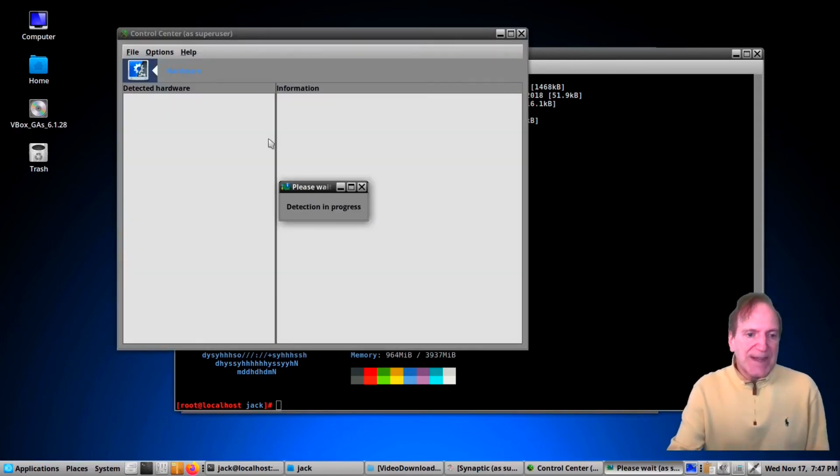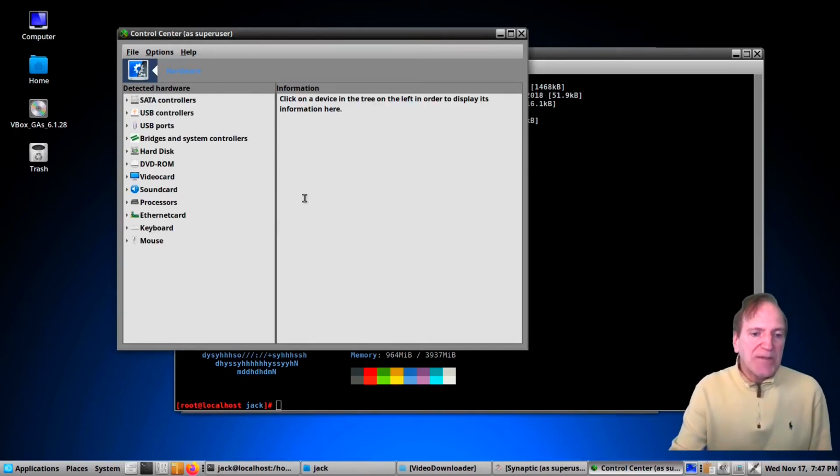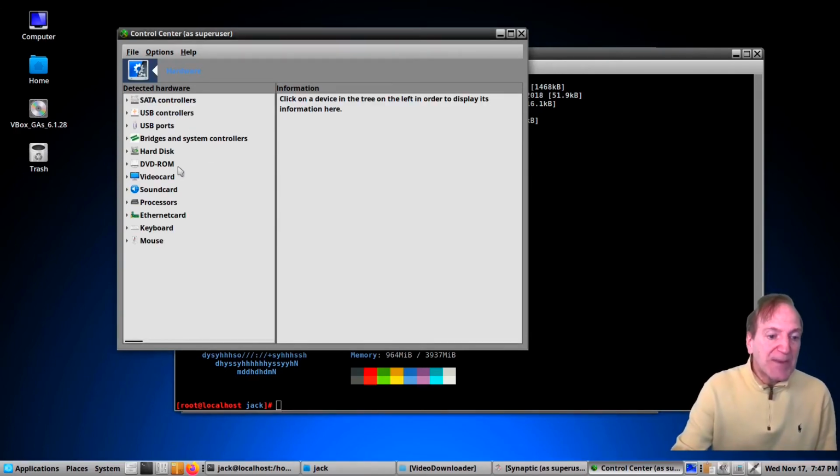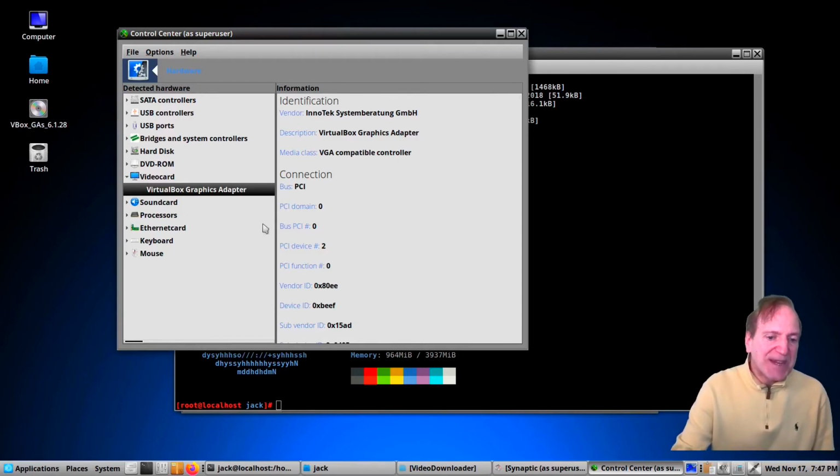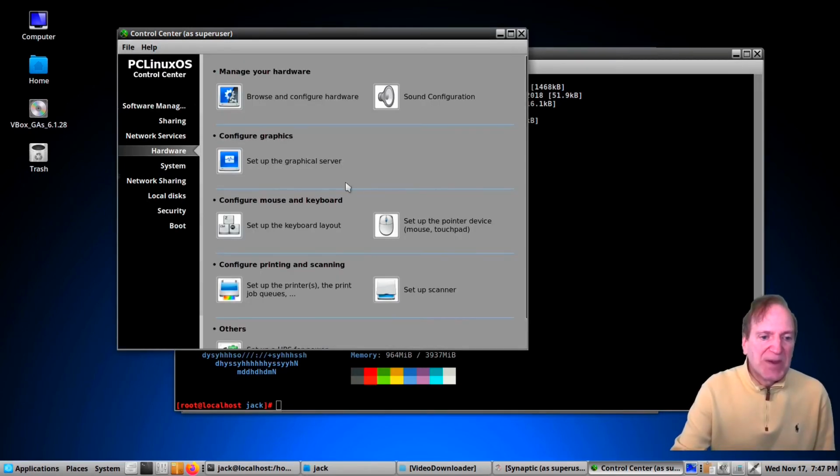So that's a utility that I think will probably look for drivers for you, especially if you need things that might be proprietary. That would probably be double helpful. So like for your video card, and of course I'm just running a VirtualBox adapter here, so it's not really going to be helpful, but a really good start there.